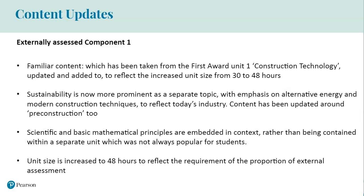A greater emphasis on modular construction and new inclusion of steel frame construction is included. And greater detail of content now provided for the pre-construction topic is also there. Substructure groundworks now includes consideration of utility services. There's a new requirement to sketch, detail and annotate different substructures. And the addition of the understanding the construction industry topic to this unit, which was previously covered in Unit 3, Construction and Design, is a new feature.